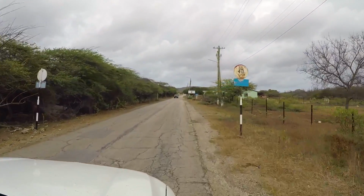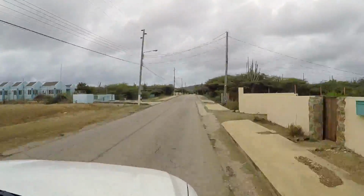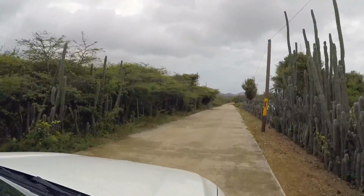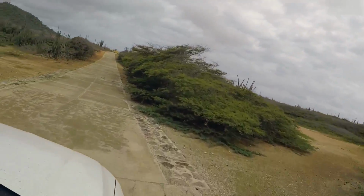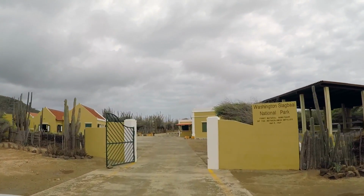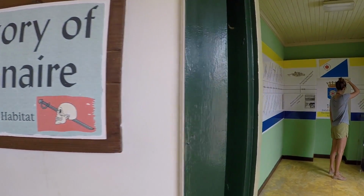The Germans we had hitchhiked with earlier invited us to come on a road trip through the national park. The Washington Slagbaai National Park covers a big area of the northern part of Bonaire. Unfortunately, it was closed due to the rain that had come the day before.